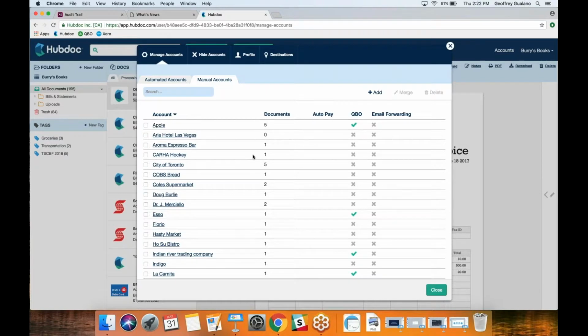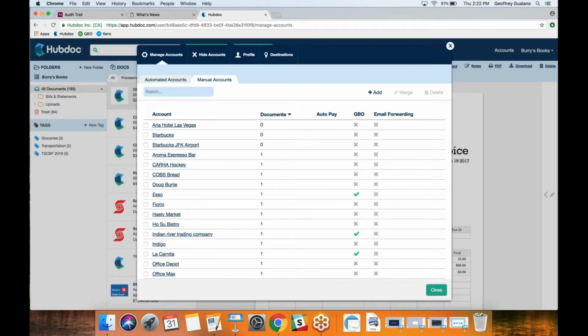You can also delete vendors. So let's say there isn't one you want to merge and just get rid of. You can find one with 0 documents. You can even sort by the number of documents to figure out all those that you want.